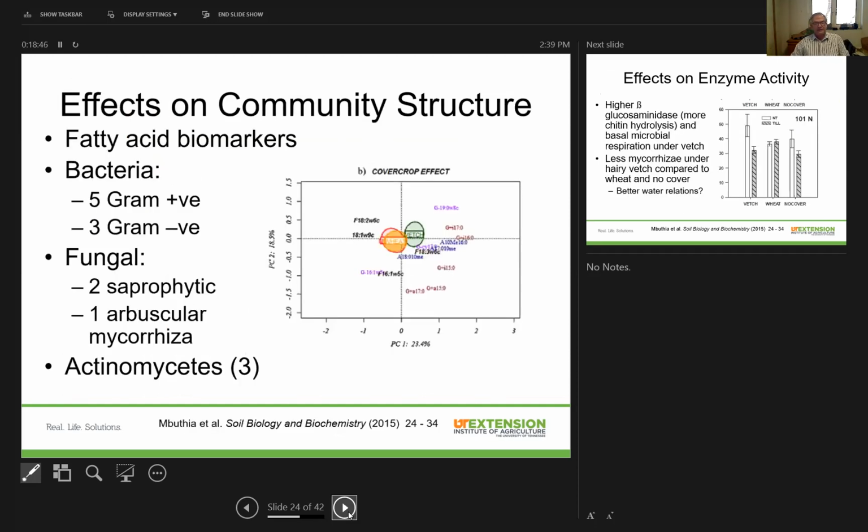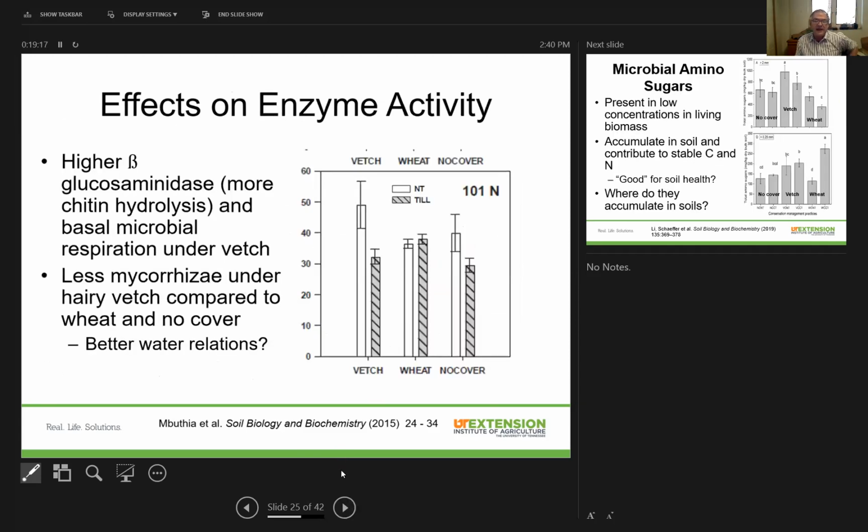So we had another student, Lillian Bouthia, who looked at different aspects of community structure, again, in these same plots. She looked at different fatty acid biomarkers, different bacteria strains, fungal groups, and actinomycetes. And what she was able to do was gradually tease out some differences in the microbial populations under the vetch plots compared with the wheat plots. There wasn't much difference between the wheat and the no cover plots, but between the wheat and the vetch, there were some differences. She found differences in enzyme activity.